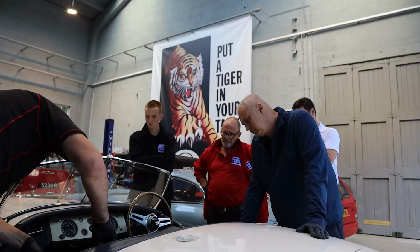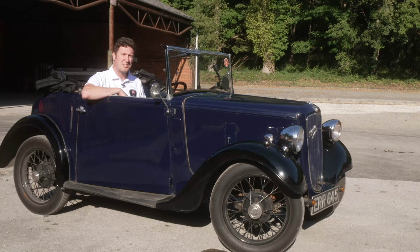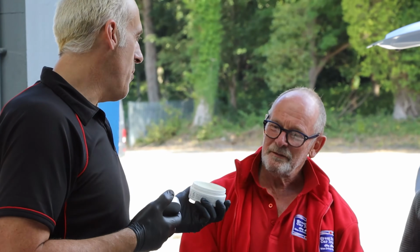It's been a lot of fun working today with the volunteers from the Great British Car Journey. There's a lot of knowledge and experience in the team, and they all have passion and enthusiasm for preserving Britain's motoring history.